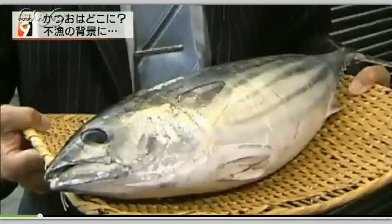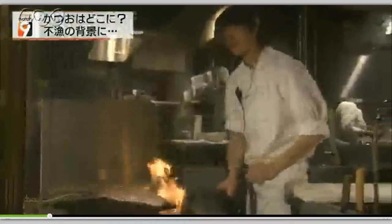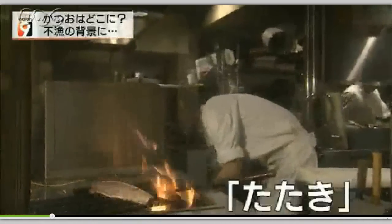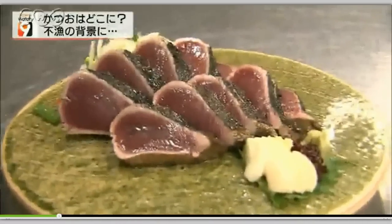Since the old days, people in Japan have considered the arrival of the skipjack season as a sign that early summer has arrived. But things are looking a little different this year. An NHK reporter visited a restaurant in Tokyo's Ginza district, operated by Kochi Prefecture, which is known for its large catches of skipjack. The most popular item on the menu is tataki, a dish featuring slices of skipjack lightly grilled on the outside.